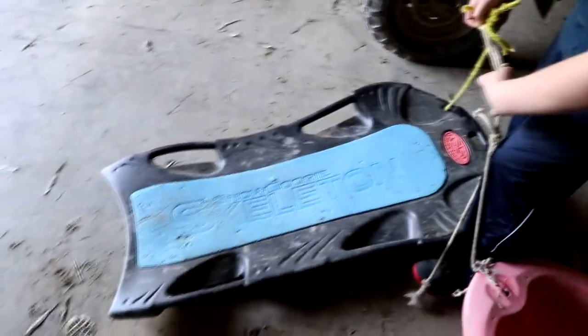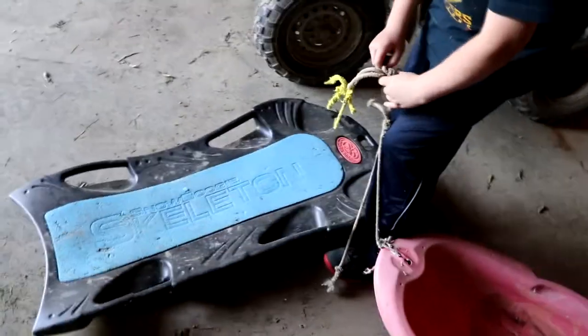So basically, guys, what we're about to do right now is hook a sled up to the back of it. Now, we normally do this in the winter, so we're gonna go ahead and hook this one up to the back, and I don't know how it's gonna go in the grass, but usually we do it with snow, obviously, so yeah.